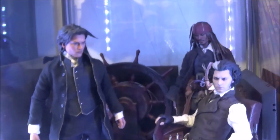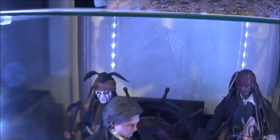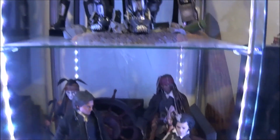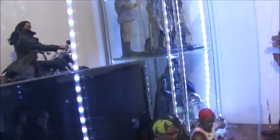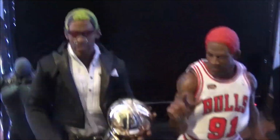Ichabod Crane. He hasn't got his bags or anything yet; I've put them away for now. And then at the back there, of course, Tonto. I've actually got a few real little feathers I want custom put on him instead of the plastic ones. So, okay, we will go over to here.